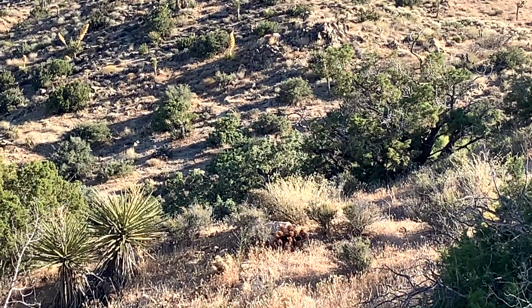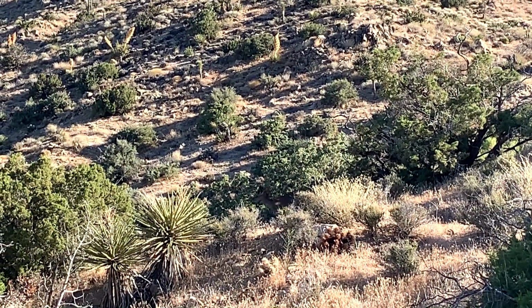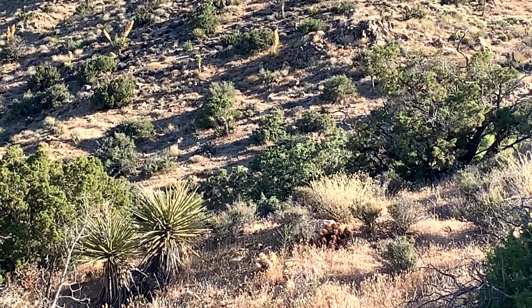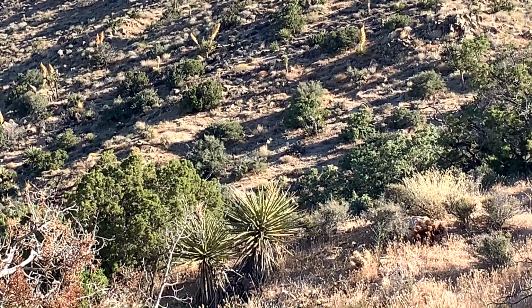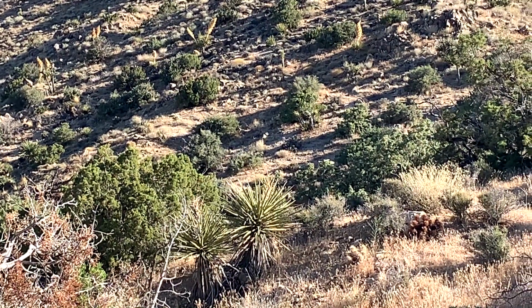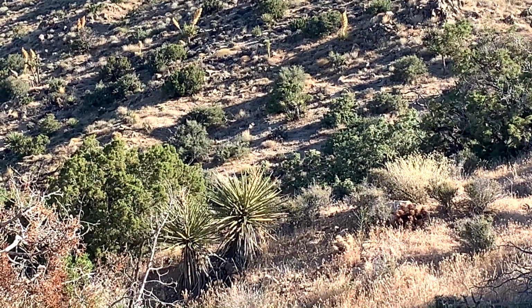I think I got a good photo. Not that we haven't seen deer before. Our first real mammal wildlife encounter here in this park. It's always deer, outside of squirrels.